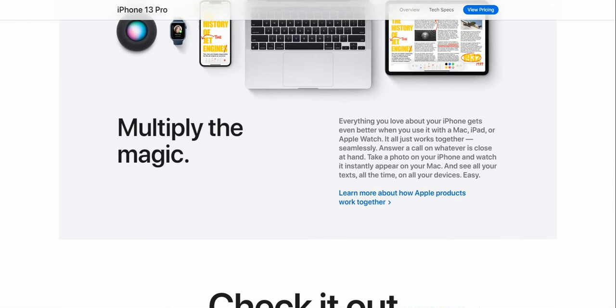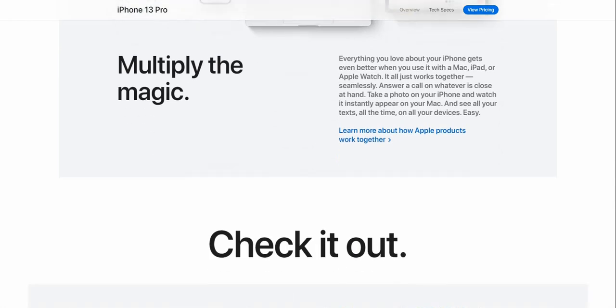Multiply the magic. Everything you love about your iPhone gets even better when you use it with a Mac, iPad, and or Apple Watch. It all just works together seamlessly. Answer a call on whatever is close at hand. Take a photo on your iPhone and watch it instantly appear on your Mac. And see all your texts all the time on any device is easy.